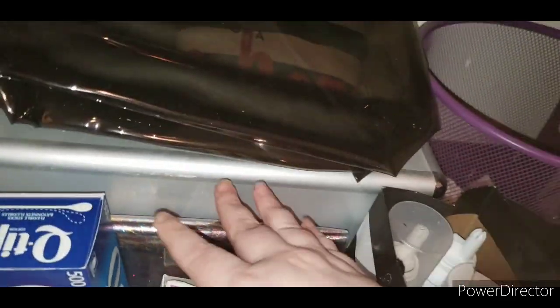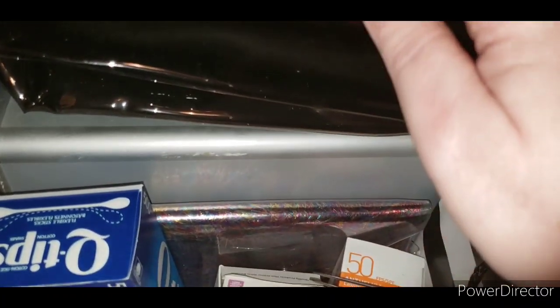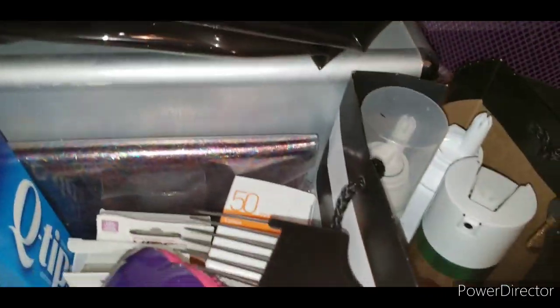These are just bags for when I go on vacation. This is my extra caboodle I use, and some carrying bags to put stuff in for vacation and stuff. Garbage, not interesting.